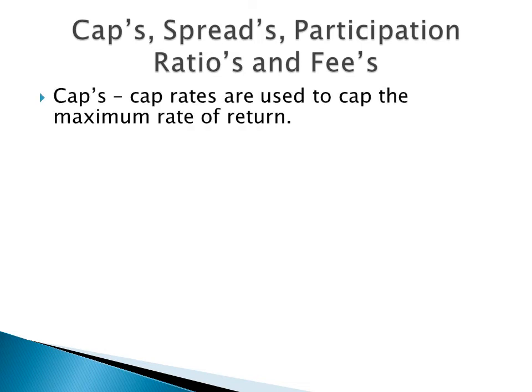Caps are cap rates that are used to cap the maximum rate of return. So for instance, a cap rate might be, say, 5.5%. So you could earn anything up to that 5.5%. If the market returned 10%, you'd get 5.5%. If the market returned 4%, you would get 4%. If it returned 5.5%, you get 5.5%. It's a way to cap the maximum amount of interest that they would be paying out to you in any one given year. Next would be spreads.